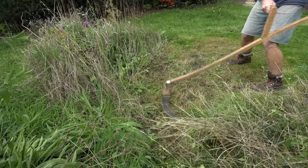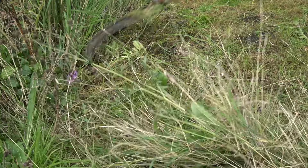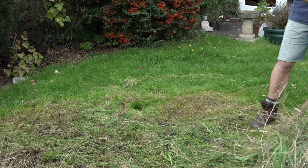Scythes are handmade tools with a long wooden handle and metal blade forged in the mills. They provide a very clean cut and were used for harvesting crops and clearing vegetation.